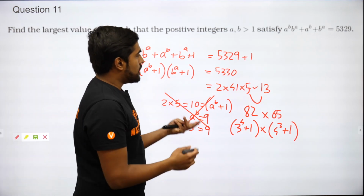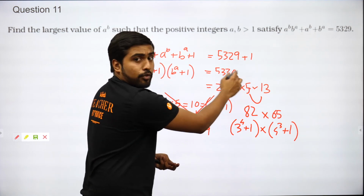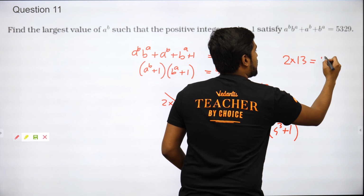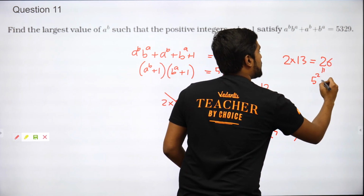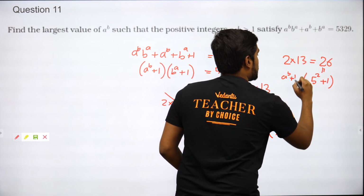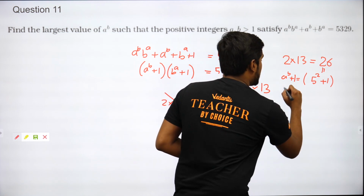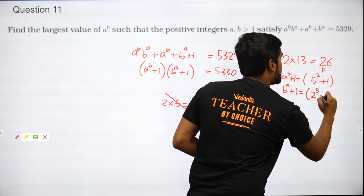What else is there? Do you think there is anything else left? We can try 41 × 5. Instead of checking 41 × 5, what we can check is 2 × 13. What will be 2 × 13? It will be 26. This is nothing but 5^2 + 1. And what will be the other term? If this is a^b + 1, we have taken 2 and 13 together, so we got 26 and a^b is equal to 5 squared. So b^a + 1 will be equal to 2^5 + 1.